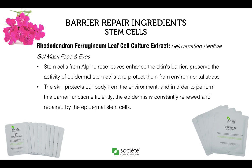This is a very unique stem cell that actually comes from alpine rose leaves, and it helps to enhance the skin's barrier. So it actually preserves the activity of epidermal stem cells and protects them from environmental stress. So remember that our skin protects our body from the environment, and in order to perform this barrier function, the epidermis is constantly renewed and repaired by the epidermal stem cells.